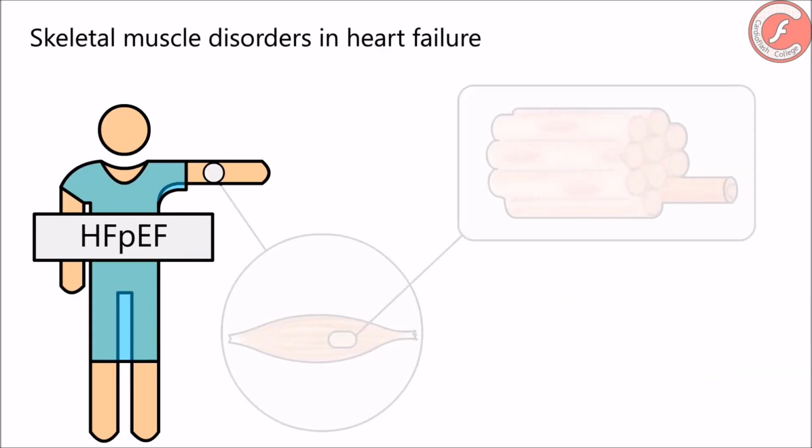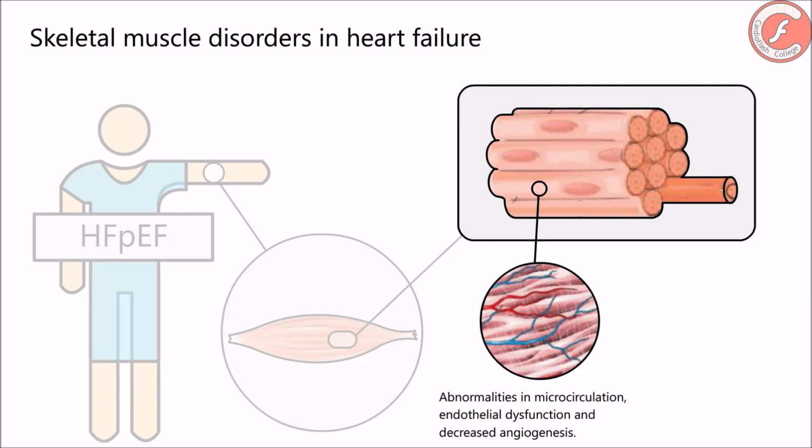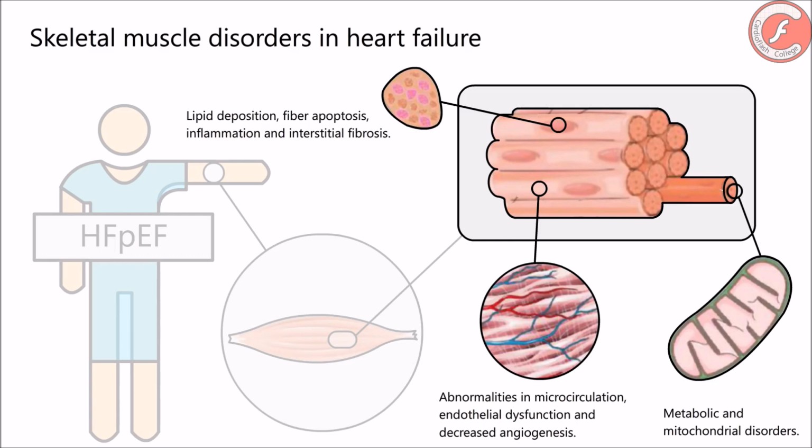Thus, it has traditionally been considered that skeletal muscle tissue atrophy and decreased functional capacity could be a direct or indirect consequence of heart failure due to a series of specific pathophysiological mechanisms, such as reduced muscle blood flow, systemic inflammation, increased plasma concentration of catabolic hormones such as cortisol, and decreased plasma concentration of anabolic hormones such as testosterone.